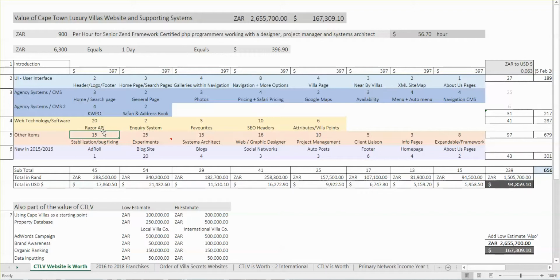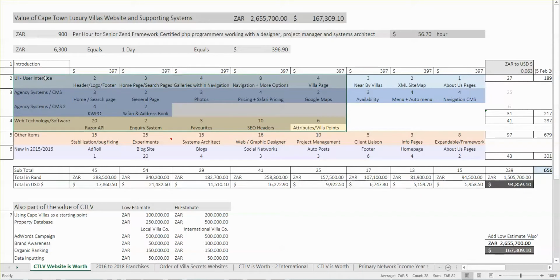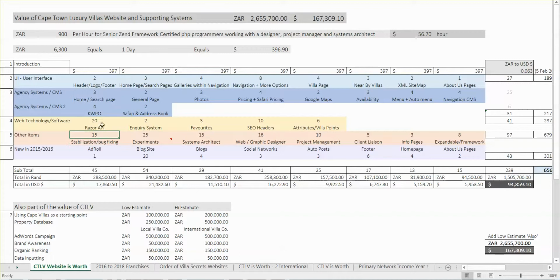Okay, first comes stabilizing and bug fixing. That's when one of these items, either web technologies or the CMS or something on the front end, doesn't work, and we have to go in and work out what it is. And there was quite a lot of this. It certainly added up to about 15 days of Vinith's time working, fixing things. And I think bug fixing, or alpha testing and beta testing, is a part of any system. It always happens.